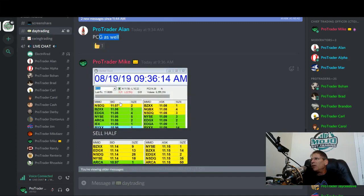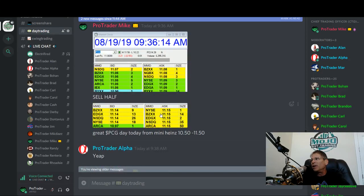PCG as well. Here it goes, 1107 by 8. Sell half through here, 1115. It went from 1050 to 1150. An amazing move right there.